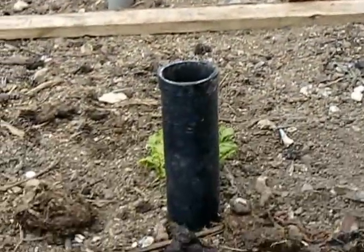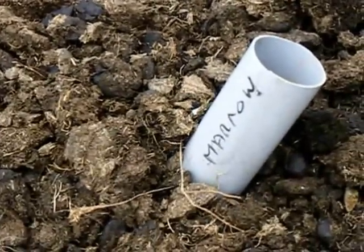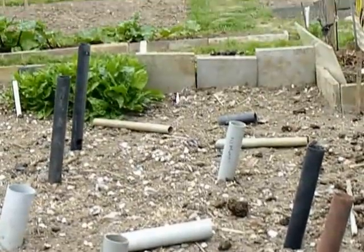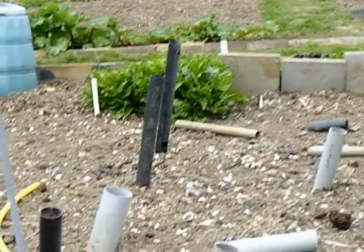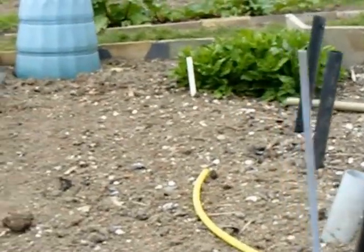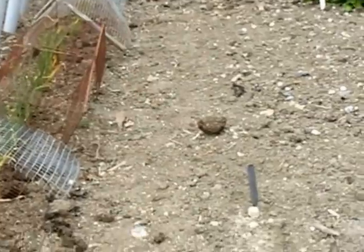Marrows and courgettes, I've just prepared the ground and I've put in the tubes in preparation, but the marrows and courgette plants are in the greenhouse at home, and they're just smally little plants at the moment, a long way behind. Well, they don't say a long way, but they're a good fortnight behind.